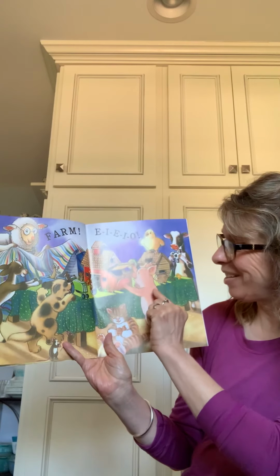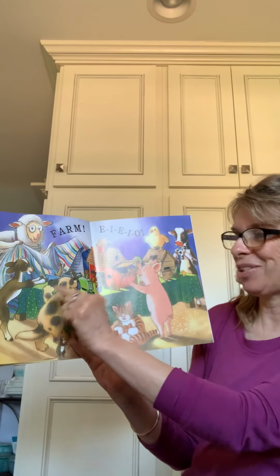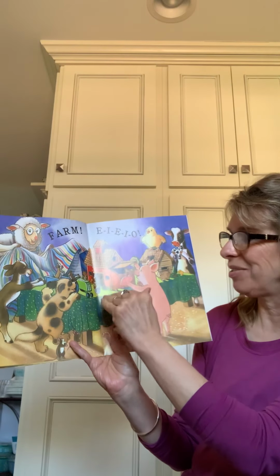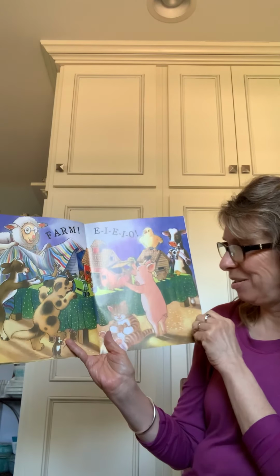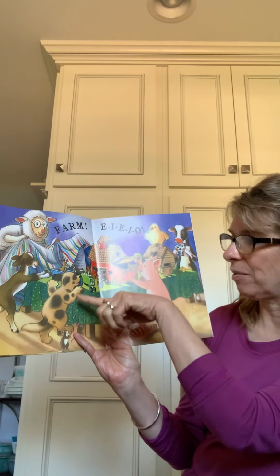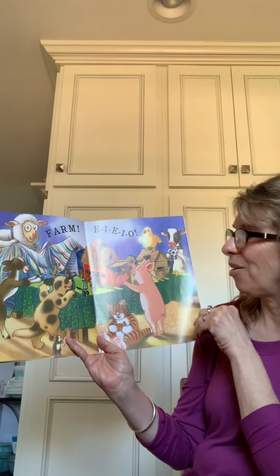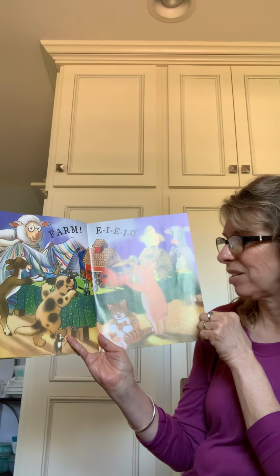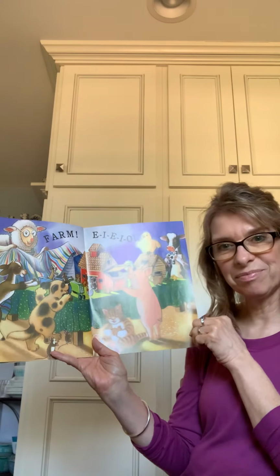Look at that, it's a toy farm. And so each of the baby animals or child animals has an animal like themselves in this farm set to play with. The pig has a pig, the cat has a cat, the dog with a dog. That is so cute. What a good job they all did on that, using all those tools. Great story. Hope you enjoyed that.